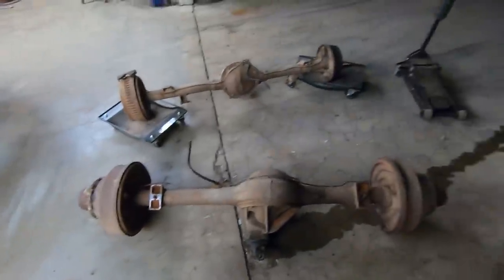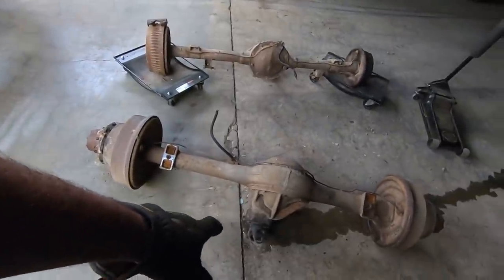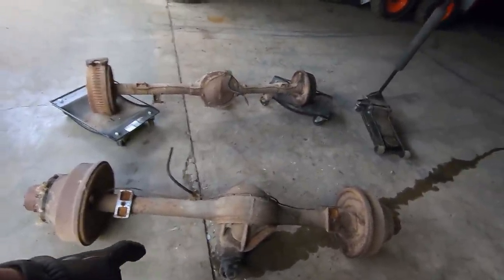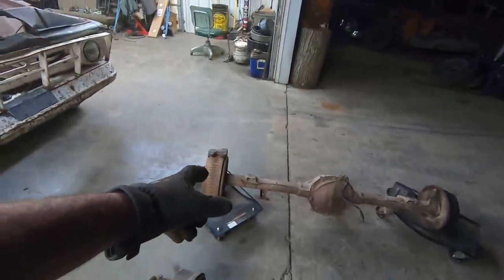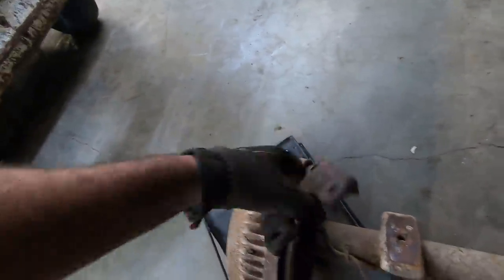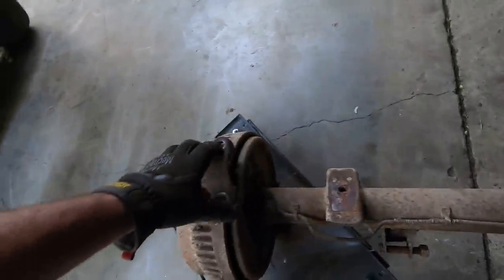What is this thing puking its guts out now? Son of a biscuit. All right, I'm gonna rob the U-bolts off that for a rainy day project, and then we're gonna throw this in the scrap pile. We're gonna torch the brackets off of that one. I did grab this bracket. And these are the same size diameter tubes, so that's awesome.